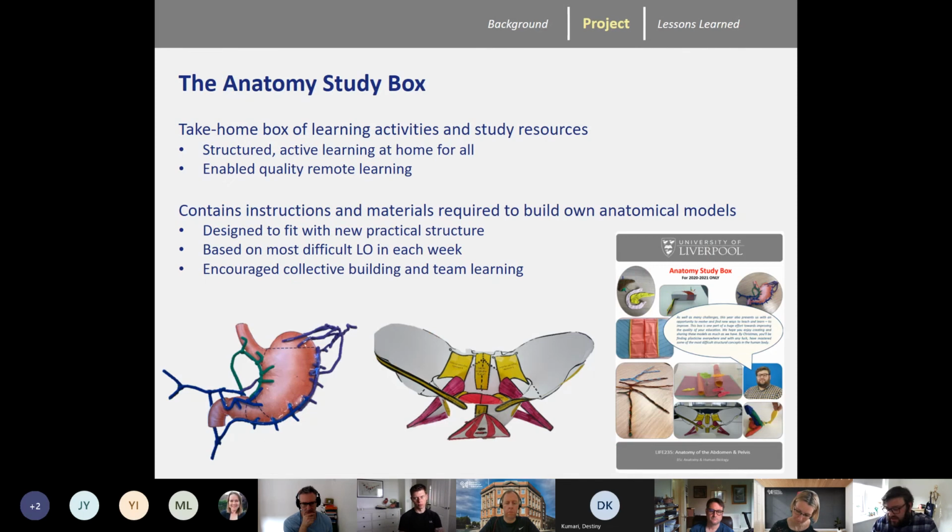But my favourite thing, and the most popular thing among the students that we did this year, was to institute something called the Anatomy Study Box. So this was a big cardboard box that every student got on the first day of the module. And that contained all sorts of different study activities. So it was lecture handouts, a practical booklet for the brand new practicals that I'd written for this module. And also it contained everything that they needed to be able to construct and build their own series of anatomical models. So all low-tech stuff. But we gave them all the resources and the instructions to build a series of anatomical models where there would be one model each week, and it was based around the most difficult learning objective of that week.